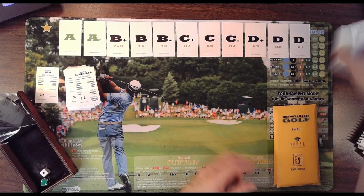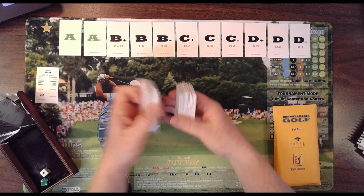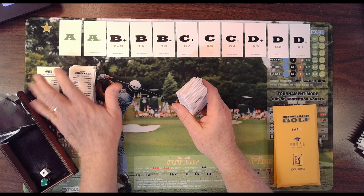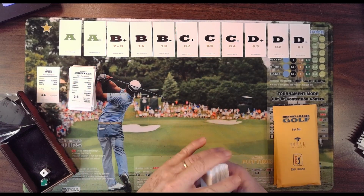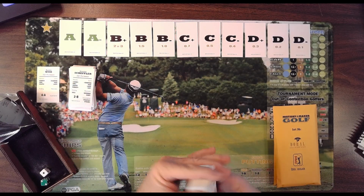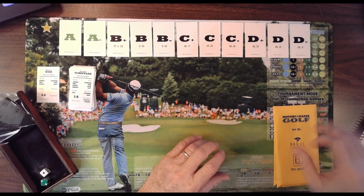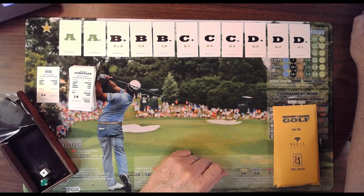So you can see our pile was cut down substantially. These made the cut, these didn't. Aaron Wise was our only outstanding golfer, so he's going to be in good shape as he has nobody to compete with him. So that will be that. And so I will get things set up here for the 3rd round.